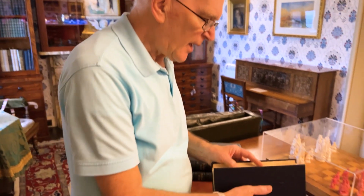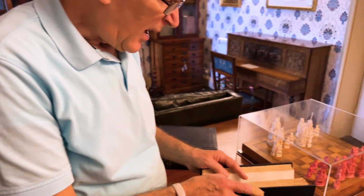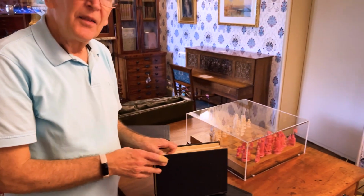And since most of that art was careful of the bells there, that's our burglar alarm system.